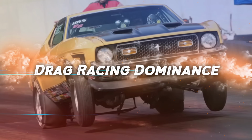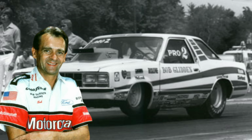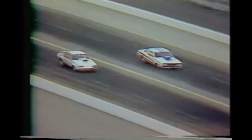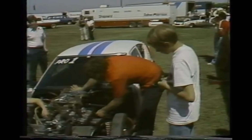Drag racing dominance. In NHRA Pro Stock, drivers like Bob Glidden capitalized on the Cleveland's tunability. Glidden's dominance during the mid-1970s with multiple championships highlighted the engine's adaptability to quarter-mile competition. Modifications like lightweight valve train components and high-port heads helped extract even more performance.